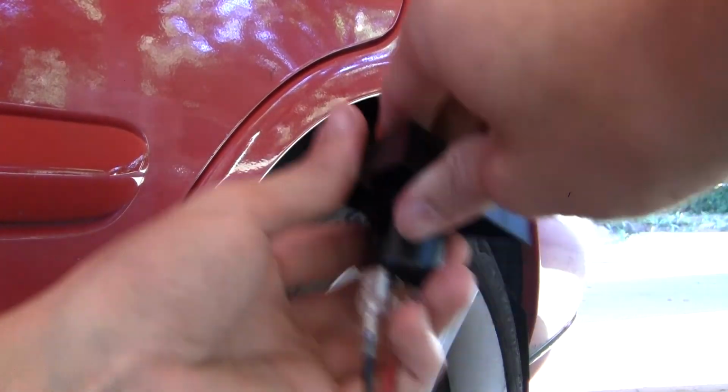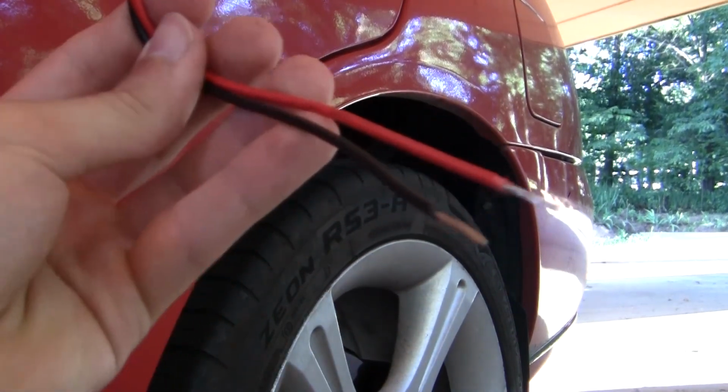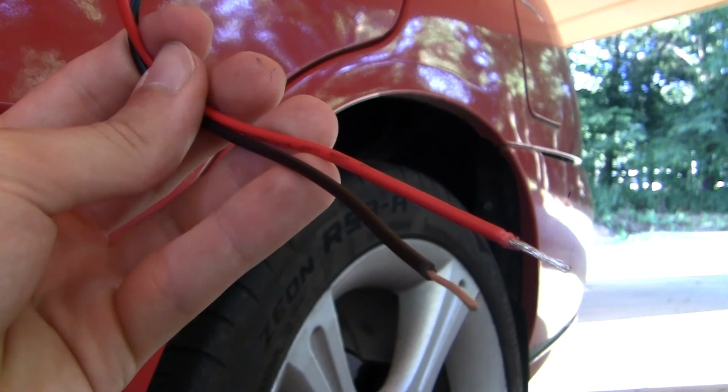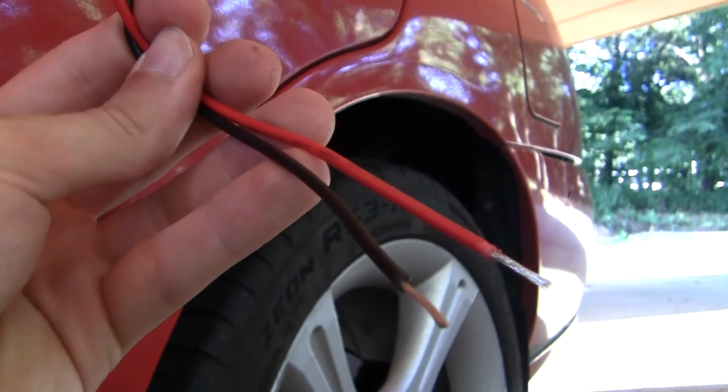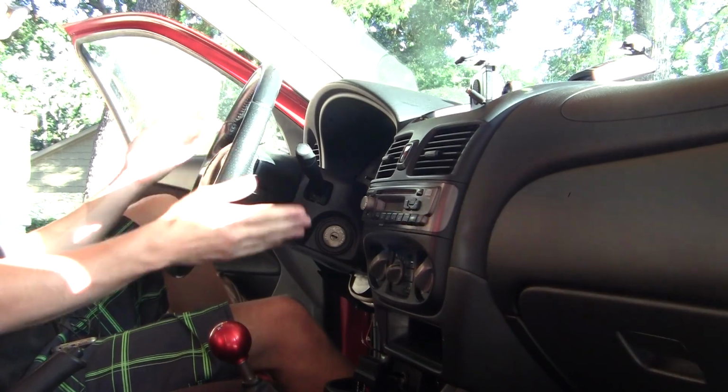And it's really simple. It's just this plastic housing, and I cut and strip the wires. So as you can see, we have our positive and our negative connections right there that we can just wire in. So now the next part will be routing the cable to the detector.